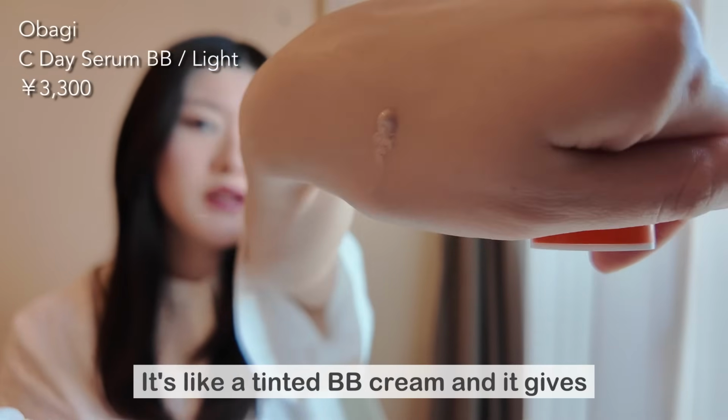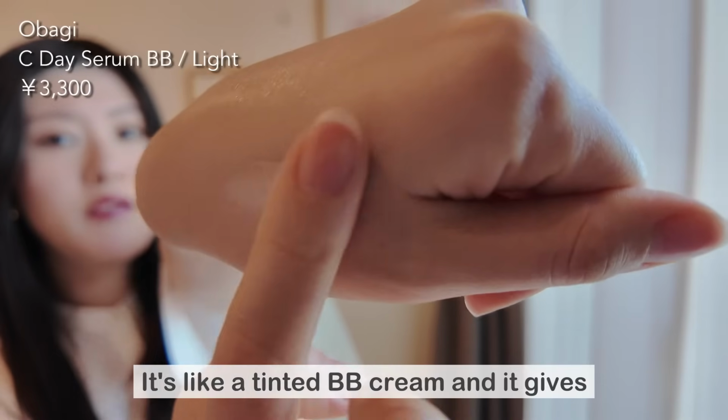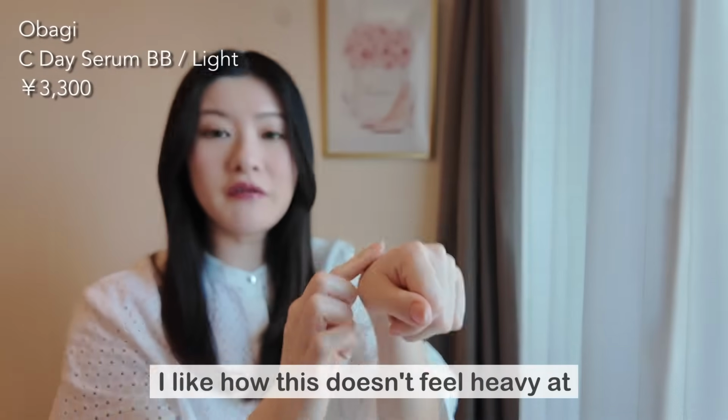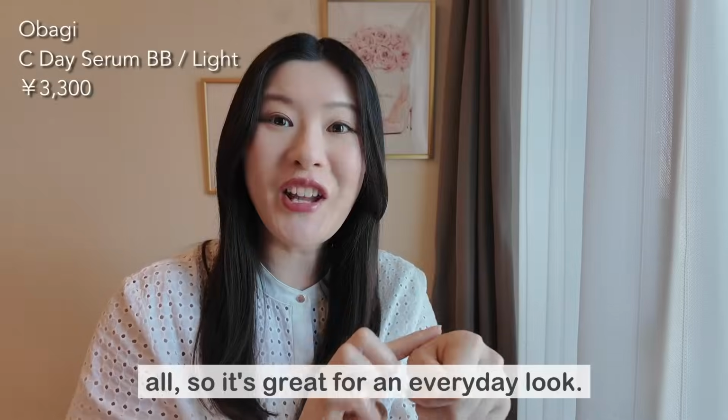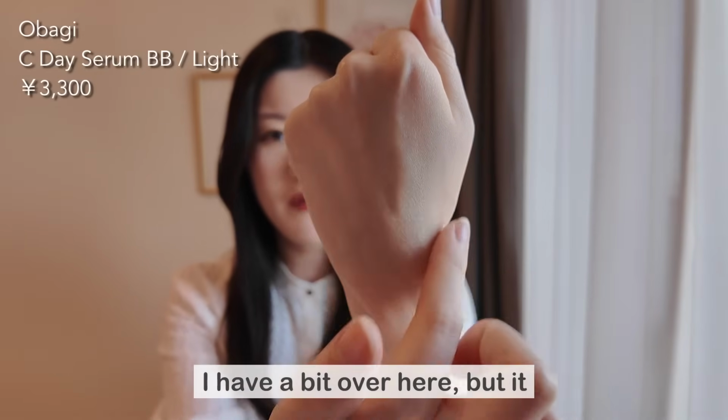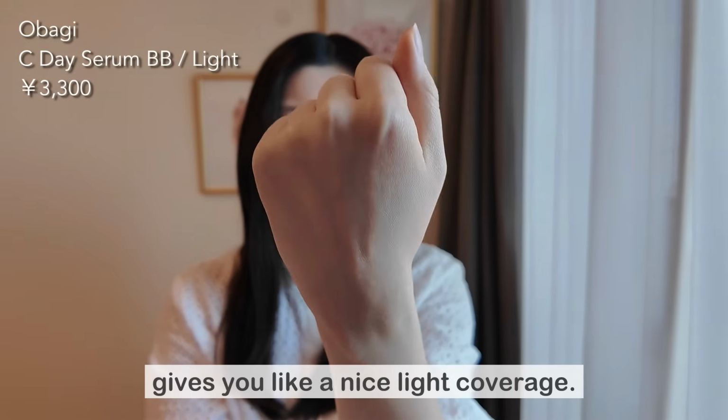That's what it looks like. It's like a tinted BB cream, and it gives you a nice coverage without being too heavy. I like how this doesn't feel heavy at all, so it's great for an everyday look. I have a bit of it here, but it gives you a nice slight coverage.